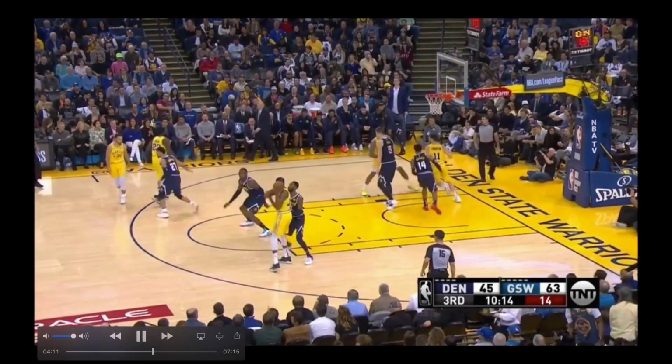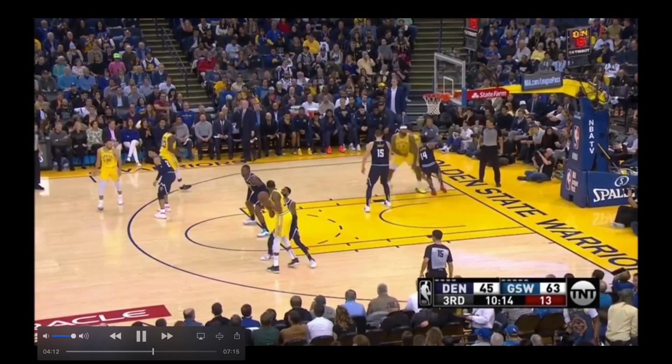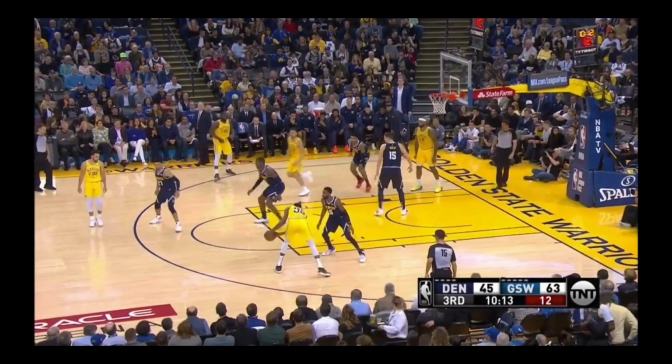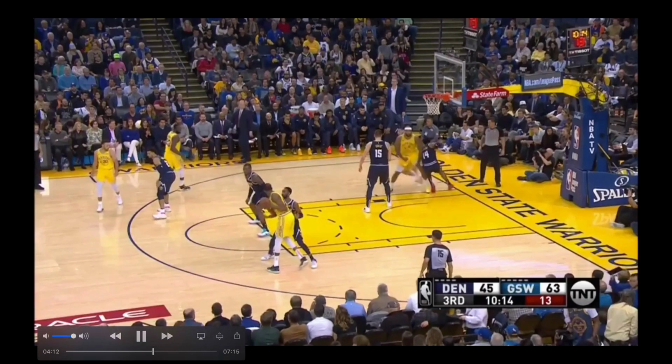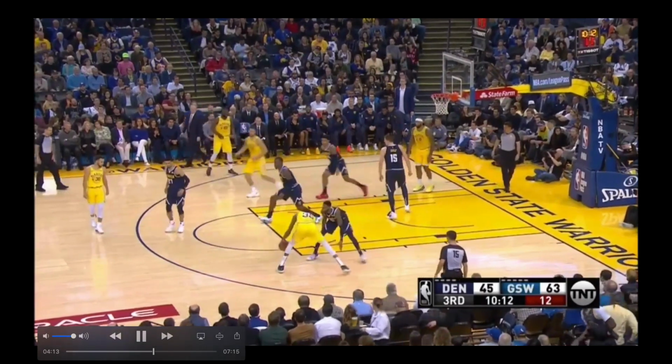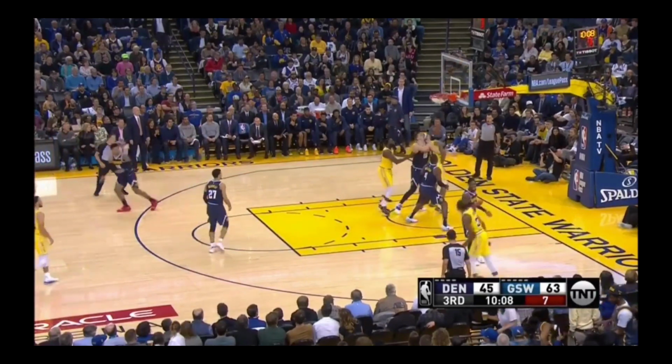Now, operating out of the high post. The rip-throughs work really well from the elbow, especially when the floor is cleared like this. What he's going to do, he's going to sell a couple of jabs. Now, again, if the defender doesn't go for it, it's a drive. If you jab and the defender doesn't go, you just go. He sells a couple of jabs. All right, dribbles, little fake, gets the defender up a little bit, jump shot.